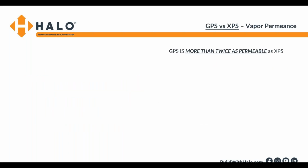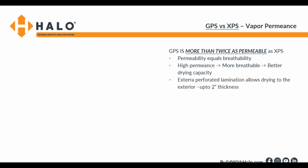Okay, with vapor permeance, GPS is more than twice as permeable as XPS. Permeability equals breathability, so the more permeable the exterior insulation, the more breathable it will be. And the more breathable it is, the higher drying capacity your wall assembly will have. With Exterra, we perforate the lamination to make sure that the wall assembly can dry to the exterior, and it's able to do that with up to 2 inches of Exterra.